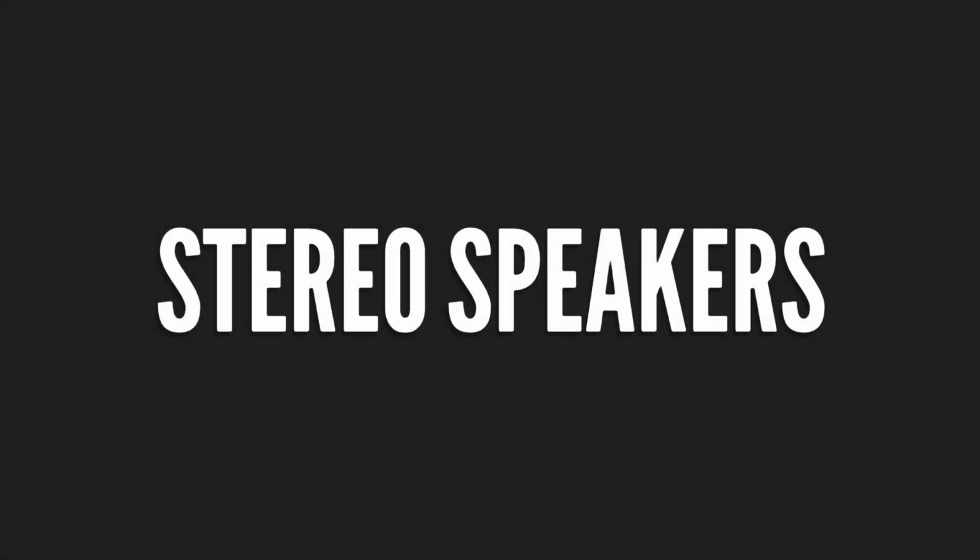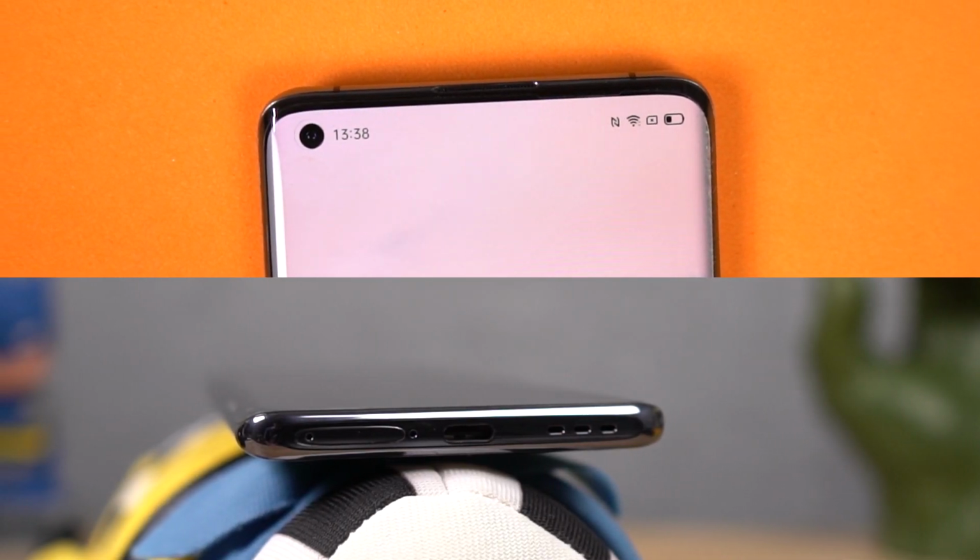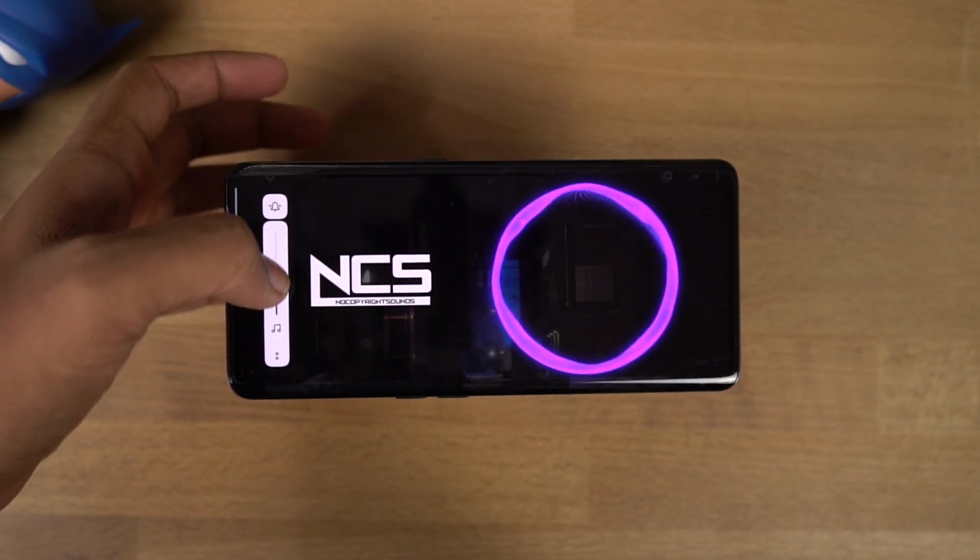Going on next, this phone also has dual stereo speakers with Dolby Atmos support. And yes, obviously they do sound pretty great. Here's a quick audio sample.